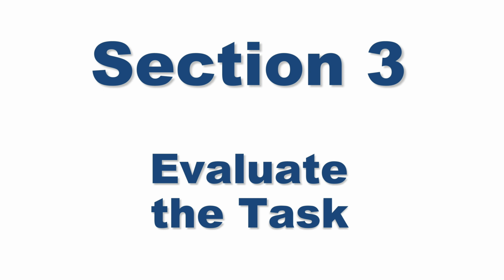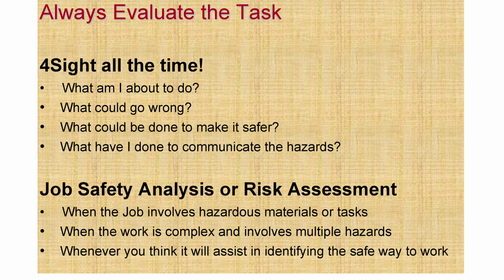Section 3. Evaluate the task. Always evaluate the task. Foresight all the time. What am I about to do? What could go wrong? What could be done to make it safer? What have I done to communicate the hazards?